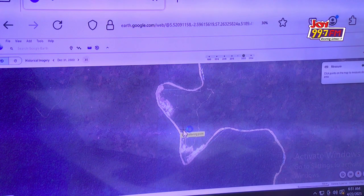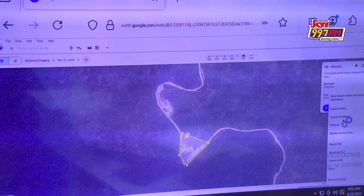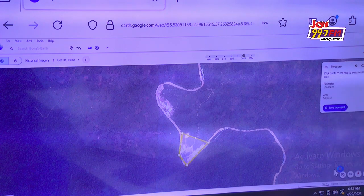Now, let me give you a size of some of these areas as at the year 2020. So I'm measuring live on the Google Earth app, right? I'll give you the areas in acres. This area I've measured here is about 54 acres. That's a smudged area. Yes. So that's all galamsey. Yes.